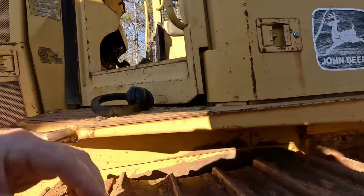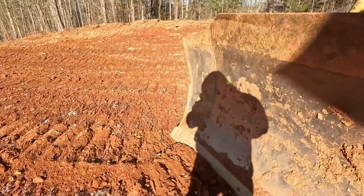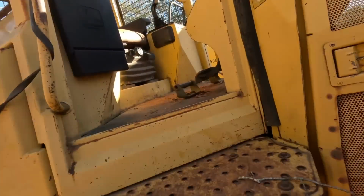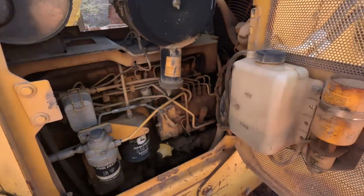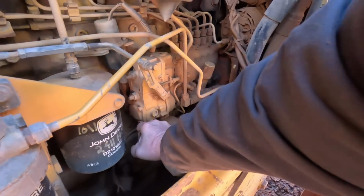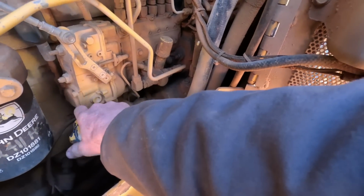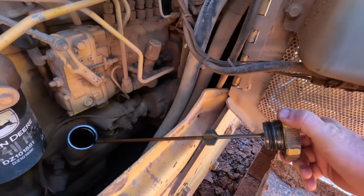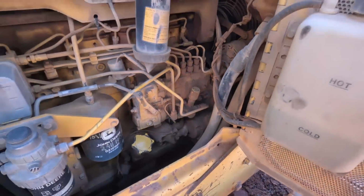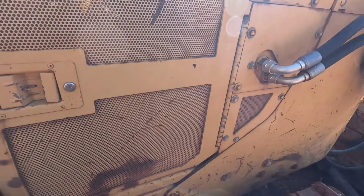Check this thing over real quick. You know, that day two days ago was really the first day that I've run it for any length of time that I've had the dozer. So just, reservoir looks good there. Good grief. Oil. Good on oil. Yeah, let's get her fired up.